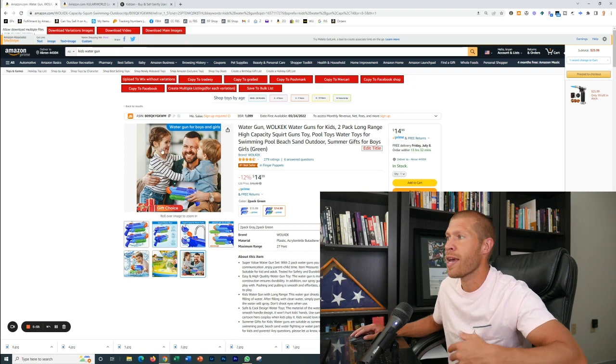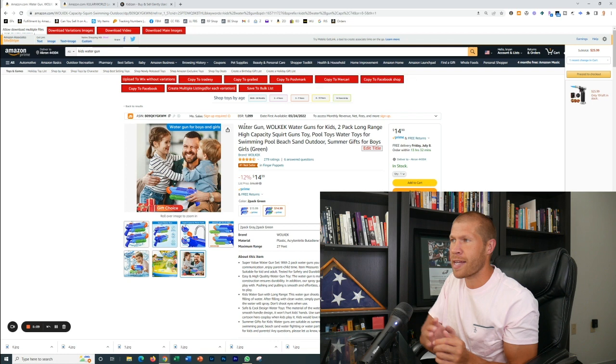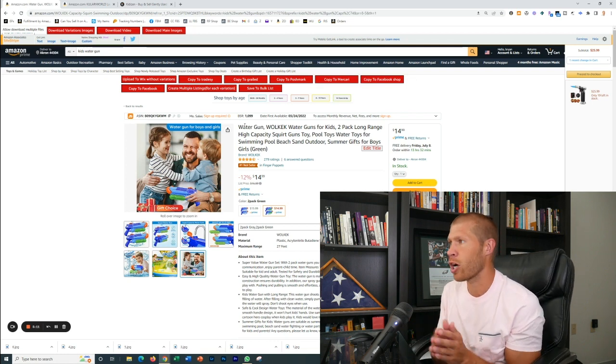And even though it can't actually copy the specific listings here and mark them up on Kidizen, it can still download the pictures for you. So it still helps in this aspect.